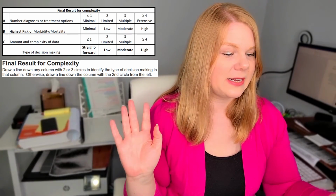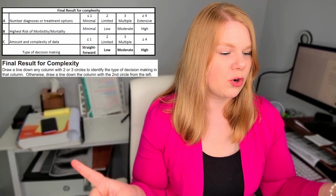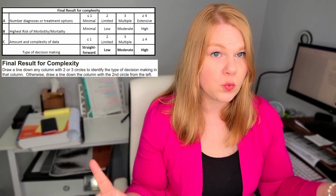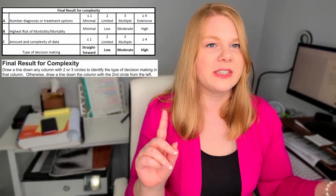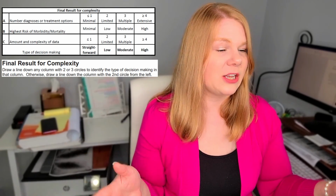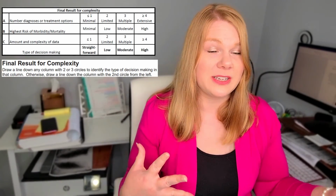So I'm going to try and throw up the table over here, and let's take a look. It says for your final result of medical decision-making complexity, you draw a line down any column with 2 or 3 circles to identify the type of decision-making. Otherwise, you go second from the left. So like I said, you can have a patient where you're doing a lot of data and you're managing a lot of diagnoses and hit a high medical decision making, even though the risk didn't, because you have 2 circles in that column.